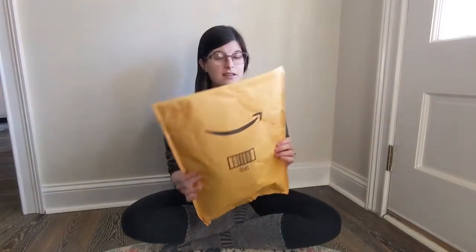My new natural loofahs came in the mail. I would normally buy these in the store, but with COVID, I'm not really going to the store right now. Unfortunately, it did come in a bubble mailer, which, as we all know, is not zero waste. On the positive side, I do run a nonprofit, so I can reuse this bubble mailer to send out merchandise to people that needs to be protected in the mail.